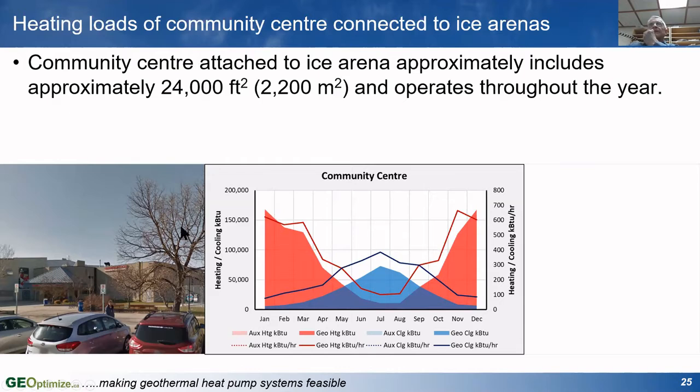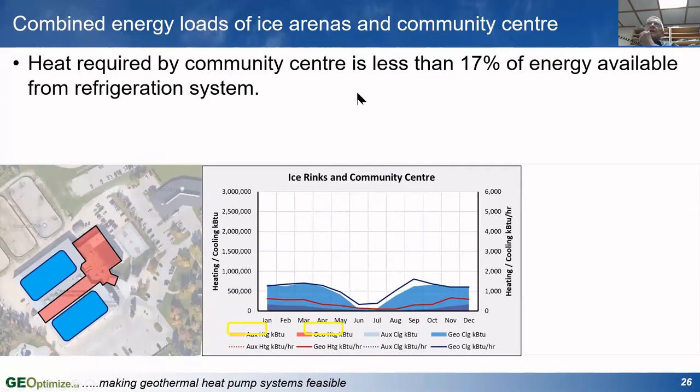So looking at a 24,000 square foot building, it is going to pull a lot more heat from the ground than we're rejecting to it. But even a building that size barely makes a dent in the amount of heat that is being rejected by the two ice rinks. The small dark area right at the bottom is how much heat we would take from the ground loop, compared to how much heat is being shoved into the ground.